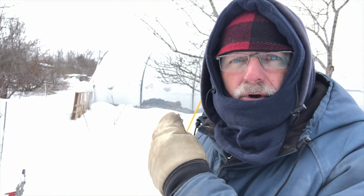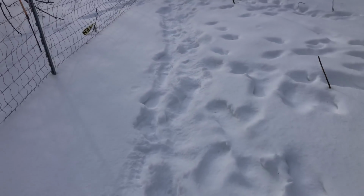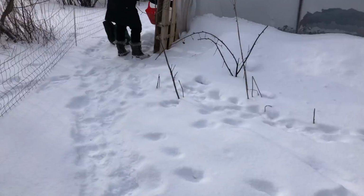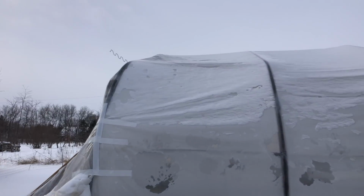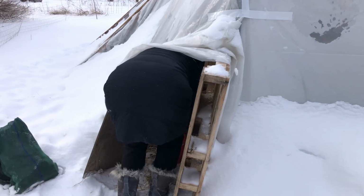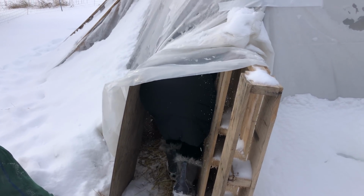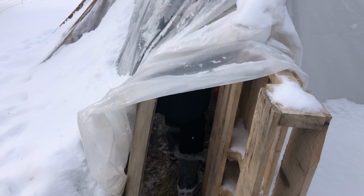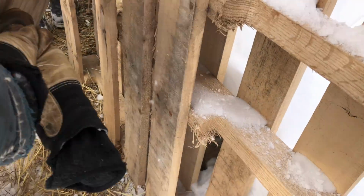Can chickens survive minus 34 in an unheated greenhouse? Let's find out. So our greenhouse shelter for the chickens, I can hear them. We have just a tunnel opening so that it really doesn't let in as much cold air. And the chickens are going crazy on the ice. They love ice.